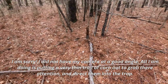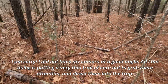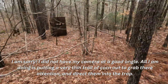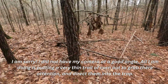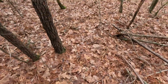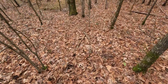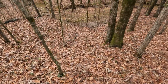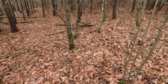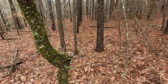And so I'm not putting out a lot, just enough to kind of get their attention if they cross this trail, or if they're working the edge of this little draw here. So as you can see, the old deer stand from a long time ago. But actually, let's go this way here. Let's put this out here. I'm just kind of making a trail, like anything crosses it, kind of get their attention, and then out to there. So we'll go back up to the trap now. I'll show you how it works, how we set it and that sort of stuff.